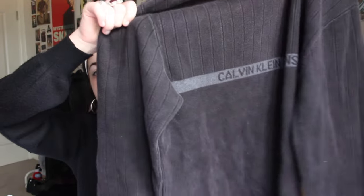And I love jumpers like this, just a simple black jumper, and the Calvin Klein Jeans is in a grey little box, and I just love it. It's so comfy, so soft, and you know I love soft clothes. That's one thing that's going to make or break a purchase for me, if the material's nice or not. If the material's not nice, I'm not buying it.